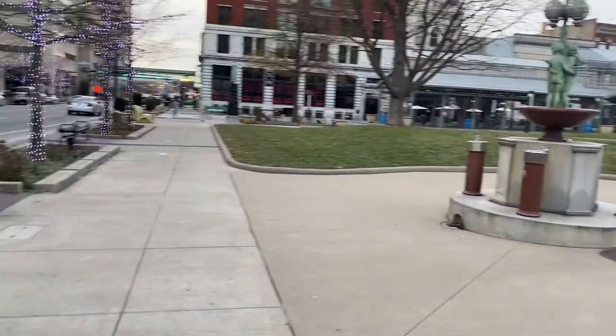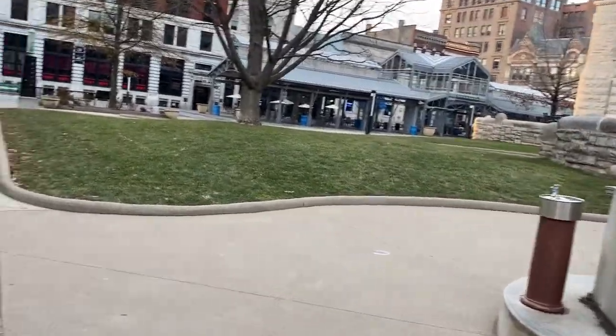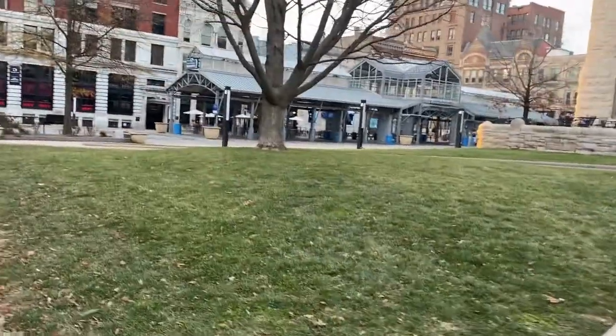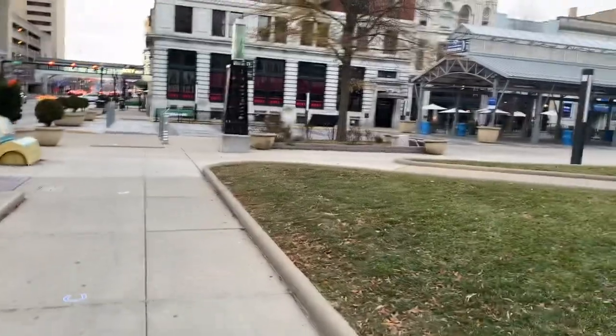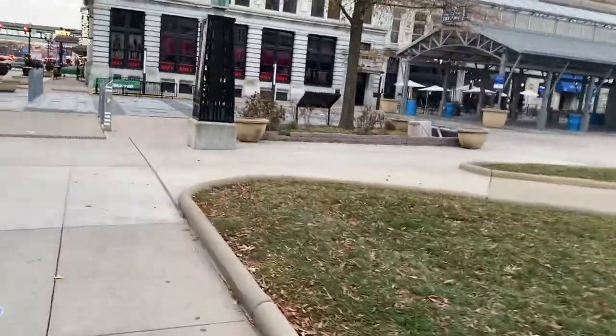And this square is very nice. And, you know, a lot of times people do just kind of hang out around here, you know, and just sort of enjoy being in the middle of town. And over here is the Fifth Third Pavilion. And this is where we sort of have to talk about something semi-nefarious.